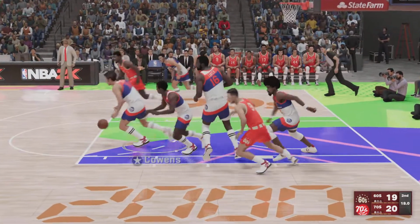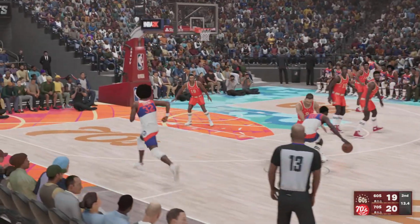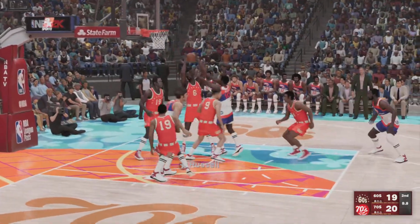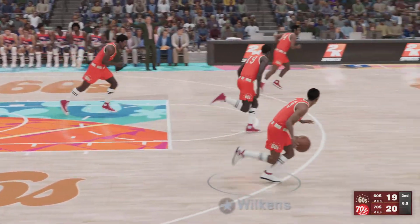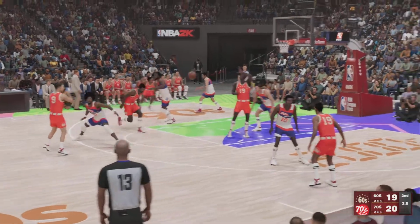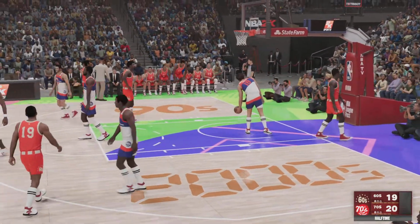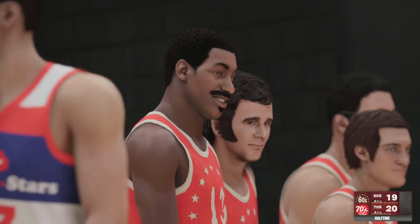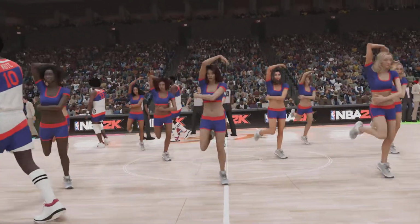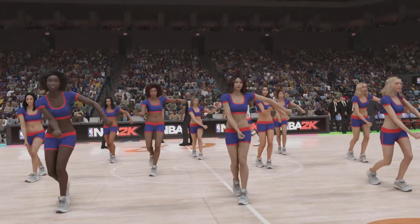Ooh, good D by Irving. Outside White. Russell with the rebound. Here's Reed. Oh, he got it up in time, but it wouldn't fall for him. And so a close game as we wrap up the first half of play. The 70s team, they're up by one. And time now for the halftime break with the third quarter soon to follow on 2K Sports.